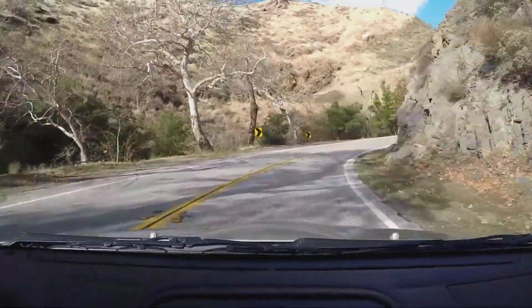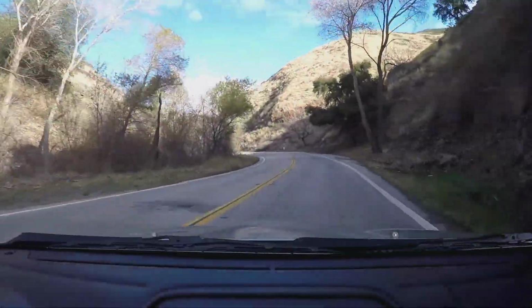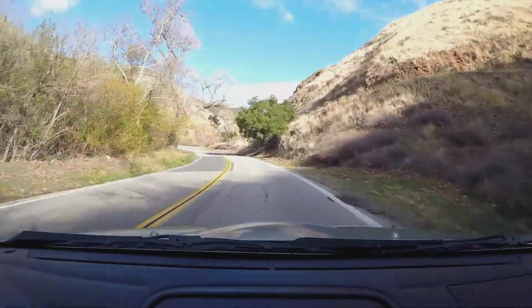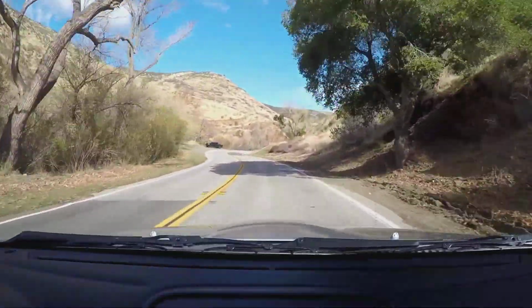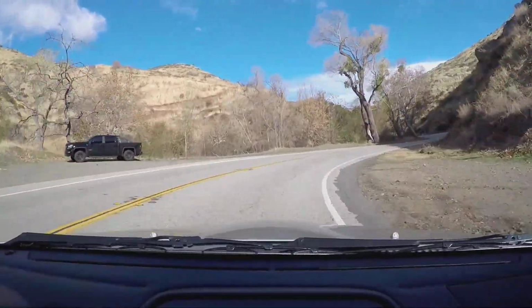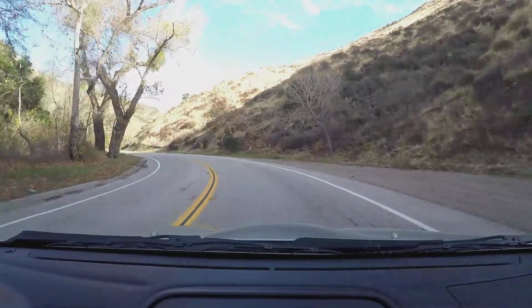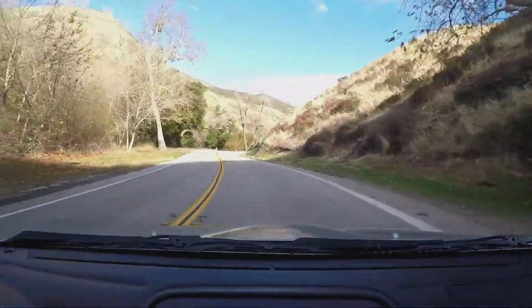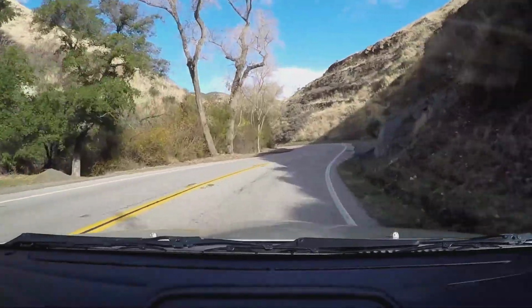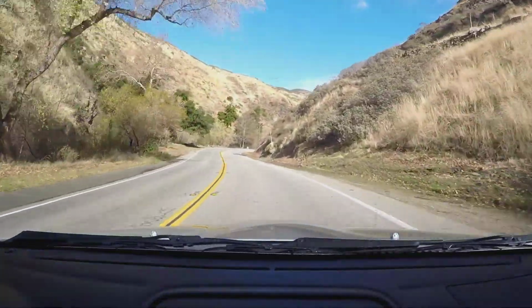So again, heading into some more switchbacks. Now, if you follow the Millennial Motoring Instagram, you'll see where the height of my car is. It's not terribly low, but it's definitely lower than stock and lower than some other cars. And I rub a lot on this road, on the wheel liner. It just rubs away. The bumps are there, and they're big.